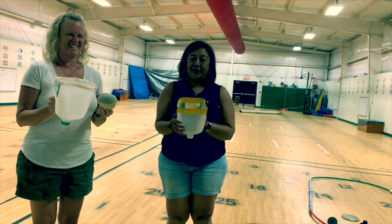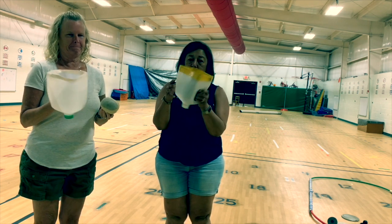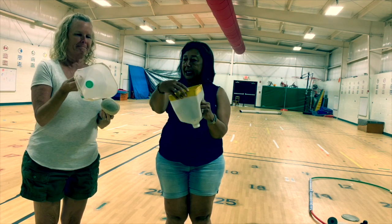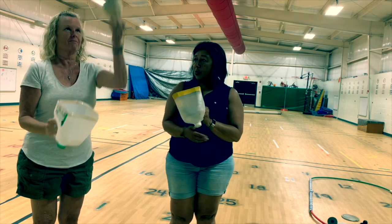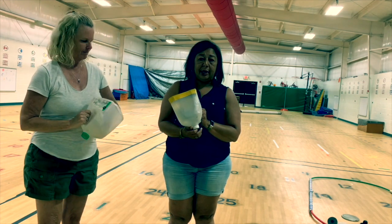Of equipment that we've made from Trash to Treasure, we've taken some old milk jugs and cut the bottoms off, and we just put some tape on here in case it was sharp. And these are nice homemade catchers. We also catch with bean bags, and you can use sock balls that you made.